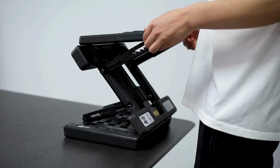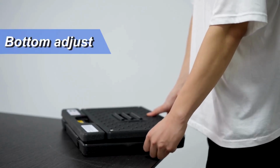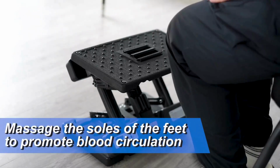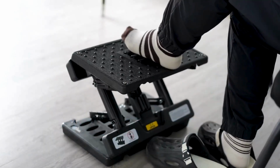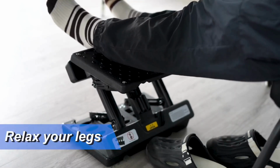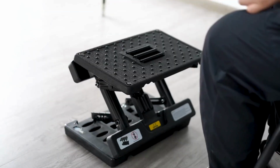Strong materials support steady use, with an option for added weight. This ergonomic footrest boosts circulation and posture, perfect for work or trips. Add this cozy, supportive piece to your work-from-home setup for relaxed, comfortable legs wherever you're working or relaxing.